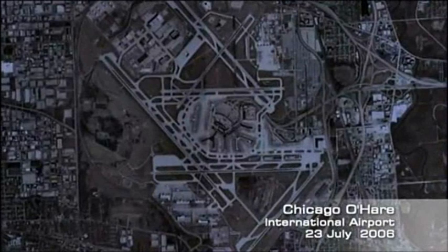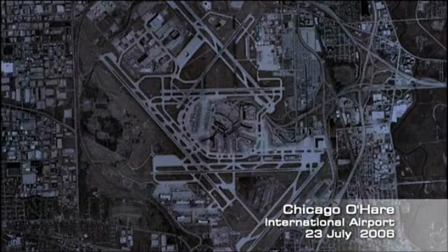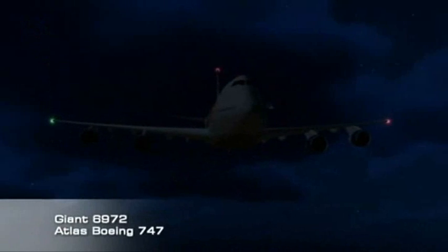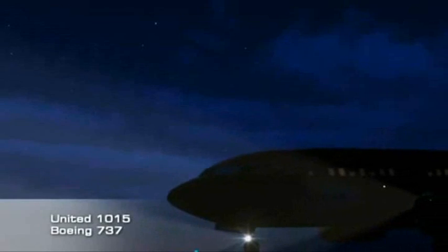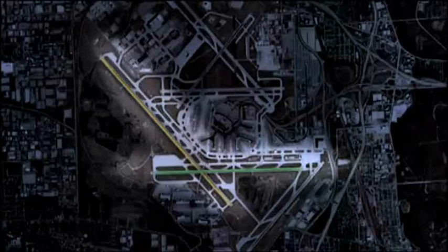Chicago O'Hare International Airport, 23 July 2006. The following operational error is a runway incursion involving Giant 6972, cleared to land on 14 right, and United 1015, cleared for takeoff on 27 left, intersecting runways.